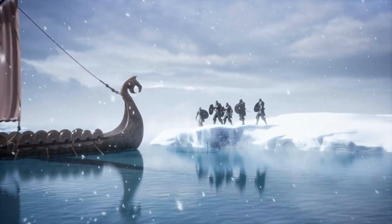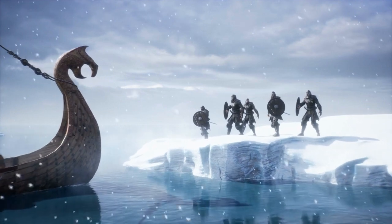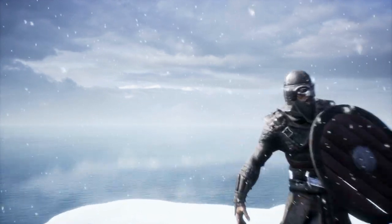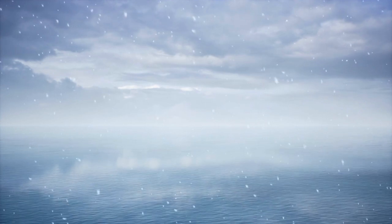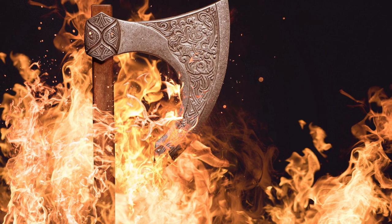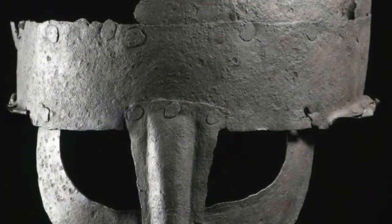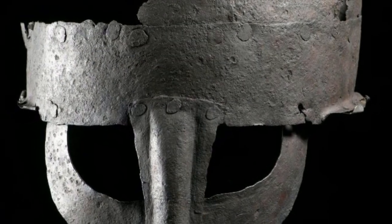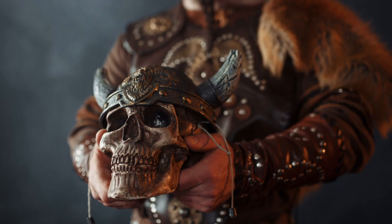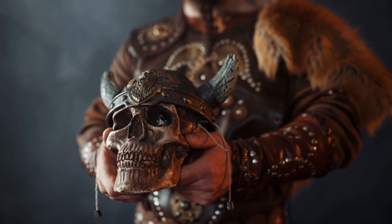Viking battle axes were typically smaller and lighter than those used by other cultures, allowing for greater mobility and speed in combat. Despite its smaller size, however, there have been many reports of Viking warriors smashing through the helmets of their enemies, causing instantaneous death.